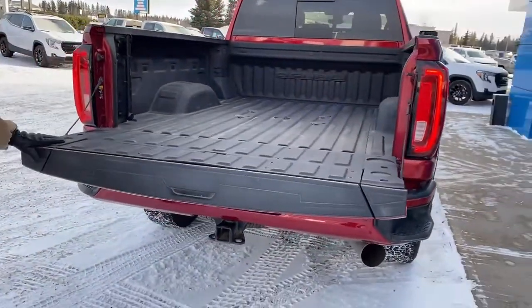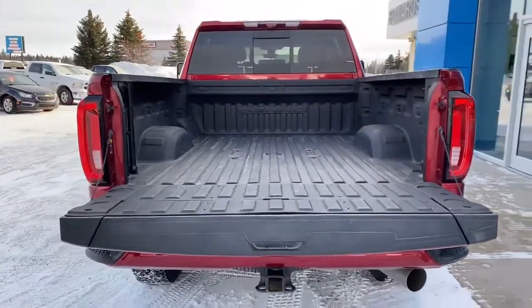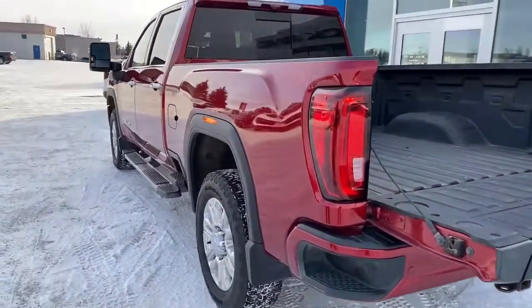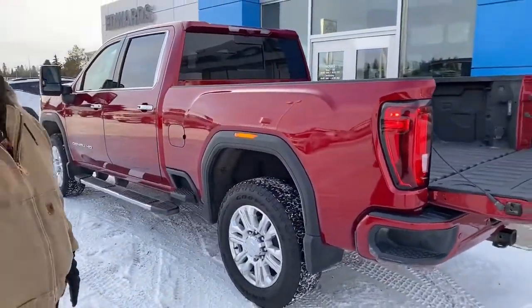It's nice and clean back there, no scratches or marks, dented up at all. Paint to match bumpers on it. And we'll step inside and I'll show you a little bit of the interior on it here now too. So here we are inside.